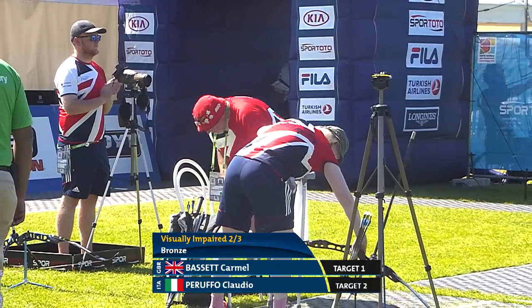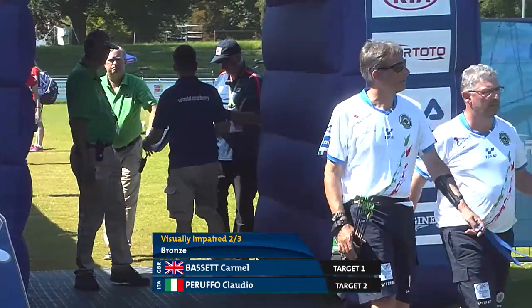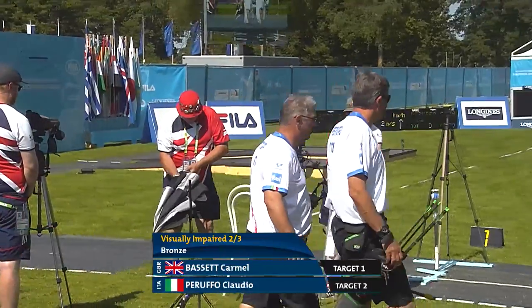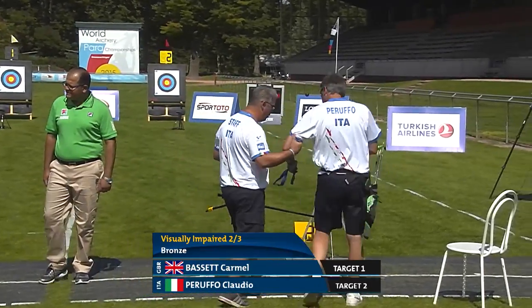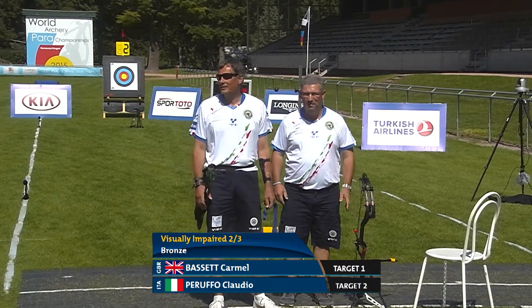Carmel comes in from the qualification round ranked number 4. Claudio comes in ranked number 3. Carmel giving a wave to her fans and the crowd and her teammates out there supporting her. And it's hot, so her coach is getting an umbrella out to make sure that Carmel is going to keep cool. It's not typical British Isle weather here.